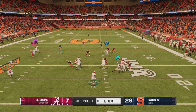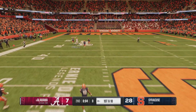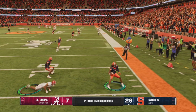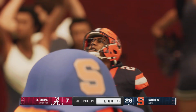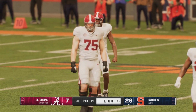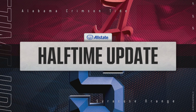Off the play fake, looking to throw on first down. And he'll loft this one deep to the left side. And the pass is intercepted as he throws into double coverage that time. And he just steps out of bounds, a takeaway to wrap up this first half. Miller's going to wrap up the first half here.